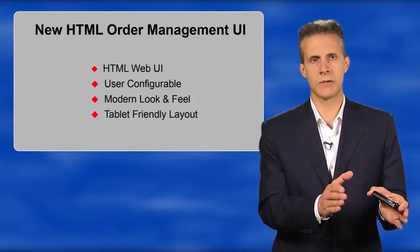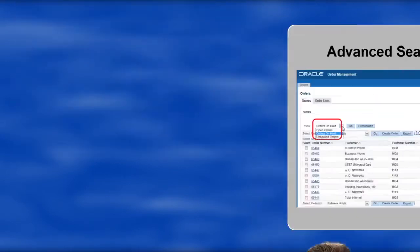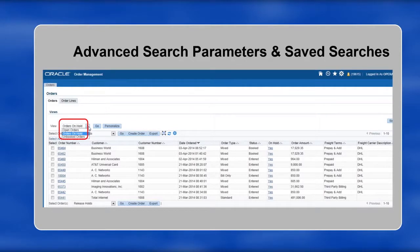This will be an alternative UI, another option for a UI for order management. So let me just give you some early screenshots of this user interface. Here's a search, being able to do save searches and other types of searches on top of order management and bring up a list of orders.